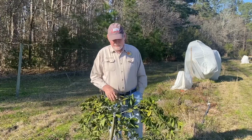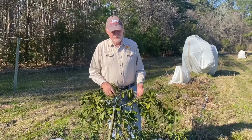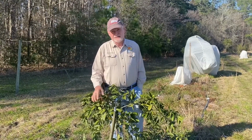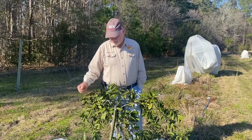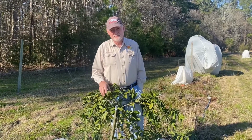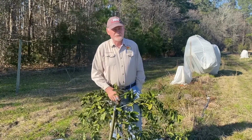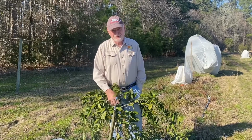I'm standing in front of what we call a satsuma tree, which is a mandarin orange type tree. These originally came to the United States from Japan back in the late 1800s, and the citrus industry took off in South Alabama, the lower Gulf Coast, Mississippi, and that area in Georgia. And I found out about them through doing some research on World Book back before computers were ever thought about.